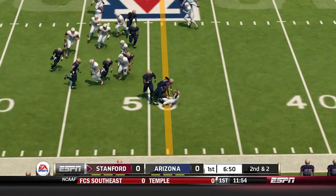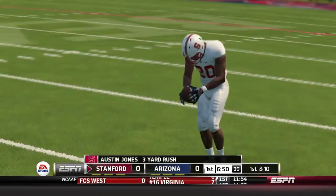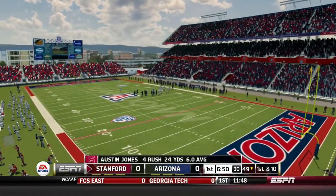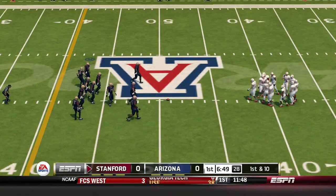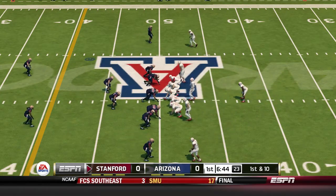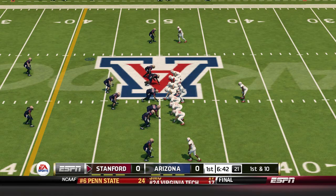Feeds it to the back. 3 yards the result of that carry, and that's good enough to move the chains. Yeah, not much there for the ball carrier on this misdirection play, but he was able to fight forward just enough to get his team a new set of downs.